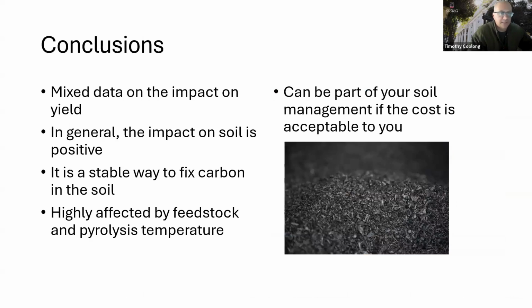So, conclusions: some of the data on yield is very mixed. In general, I would say the impact on the soil is positive, and it is a very stable way to fix carbon in the soil. But as I said, throughout the study, it's very much affected by feedstock and pyrolysis temperature. And I would encourage you, like my previous slide on metals, if you're going to buy a lot of biochar, make sure there's an analysis that goes along with that.